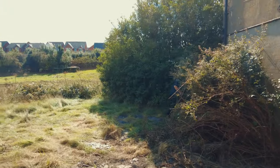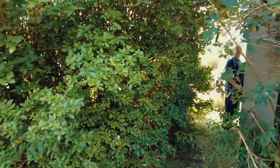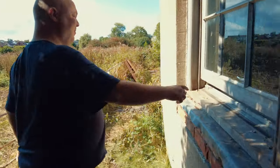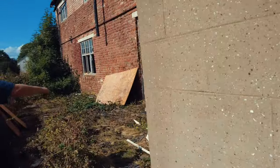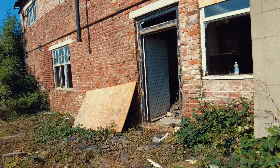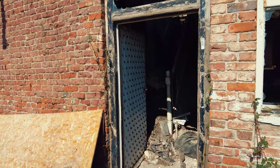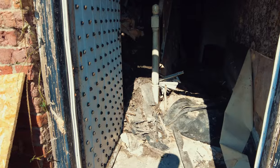We can't get you in there, but there may be another way around side, so we'll have a little peek around here instead. Oh wow, look at that there, guys. Yeah. Look at that, some rooms are still actually intact. Oh man, look at that door. Wow. Look at that, guys. What a shame.